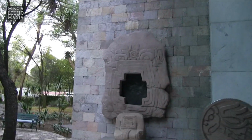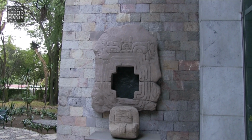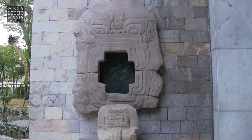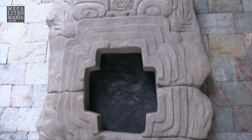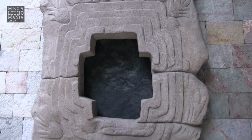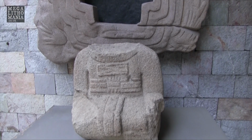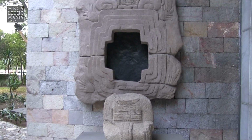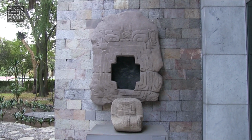These are actually from Chalcatzingo. This is the great Were-Jaguar head that you would actually climb through, apparently. This is Monument 9. Now, the original is no longer here. It's in a different museum. But this is absolutely amazing. Look at these. So again, more Olmec, but further south and later in the whole Olmec world.